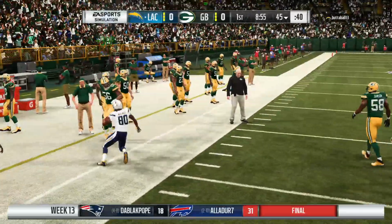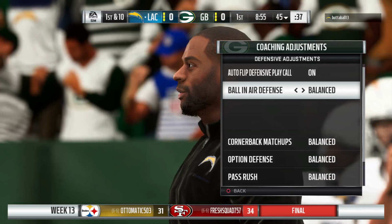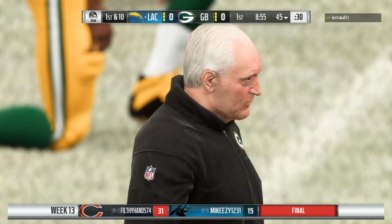And a great return, solid field position. He's up all the way to the 45-yard line. Well, that return gives him a golden opportunity to go out in front. How will the defense respond after giving up that type of a return?